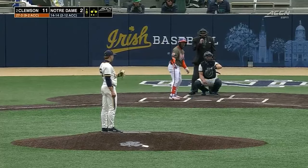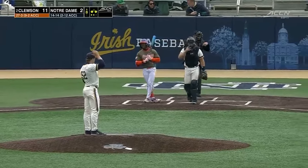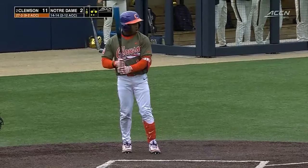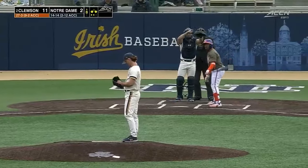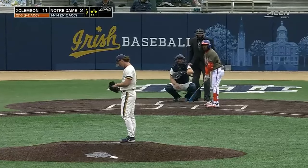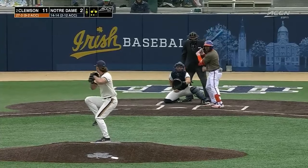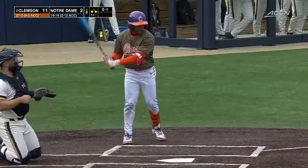Bring on another pinch hitter too for Leighton Lackey. It's now Irish pitching coach, Key. The pinch hitter steps into the box as sophomore, from Evans, Georgia. Nothing and nothing, pitch is in for a strike.